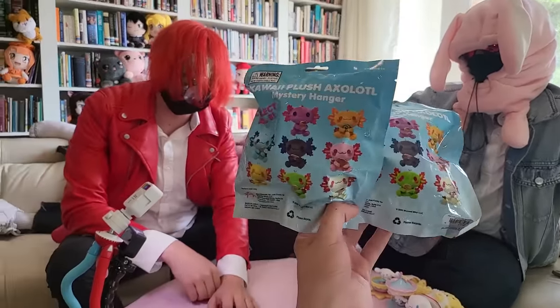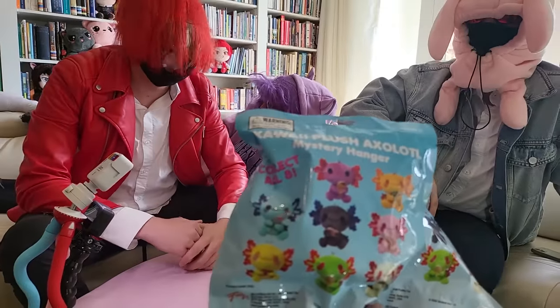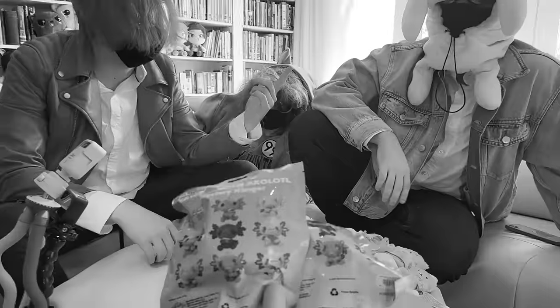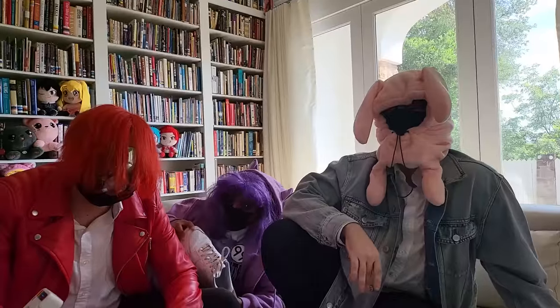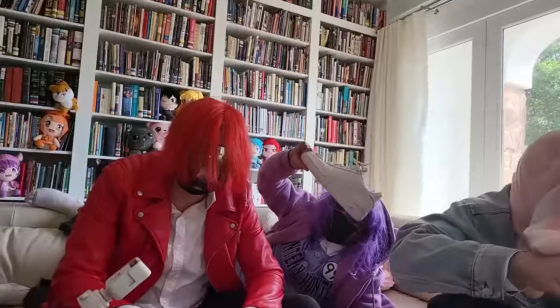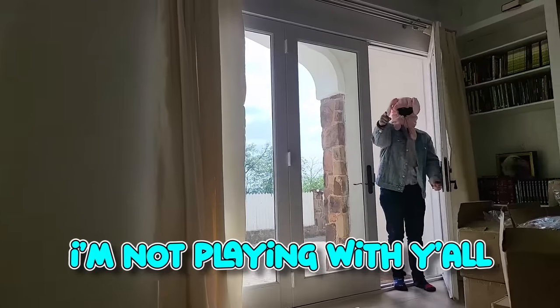Yeah. Axolotls, mystery axolotl plush. Oh, kawaii axolotl plush. Kawaii? I said kawaii. I don't know if that's what you said. I think you're stupid. Air Force One. Whoa, don't talk to him like that. Put your stupid shoes down. No one cares. I'm done. What's wrong with you? I'm not playing with y'all no more.